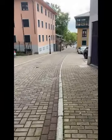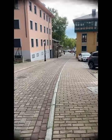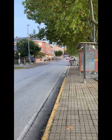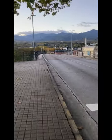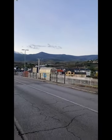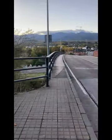Starting to walk down towards the start of the Camino Invierno. So we've just walked down from the main square down through this road. It's not way marked, but it's pretty easy to find, and we're heading down through here, which is the start of the Camino Invierno. Nice view this morning, and there's the first waymark sign there as you cross the bridge.